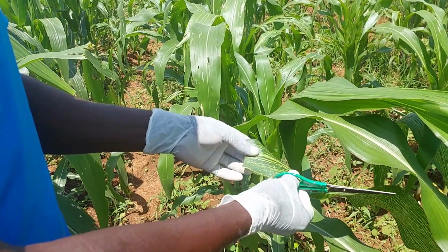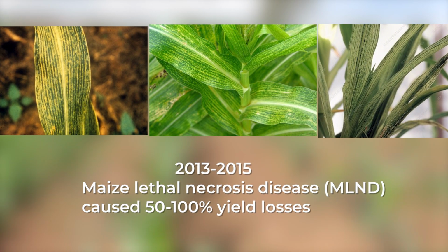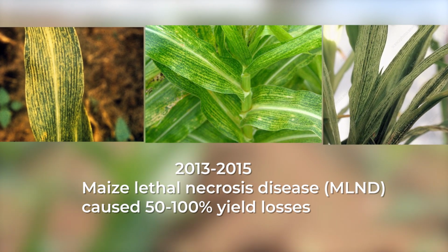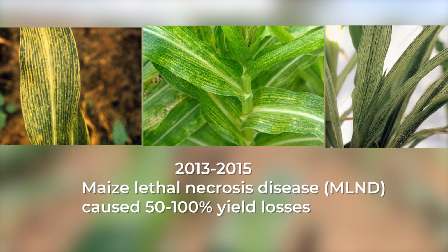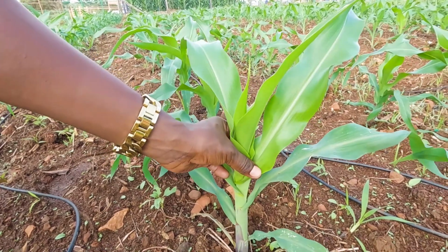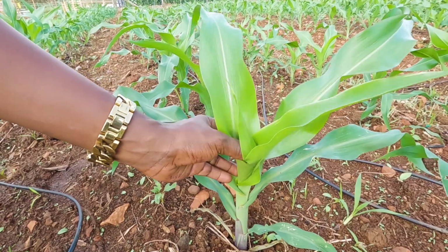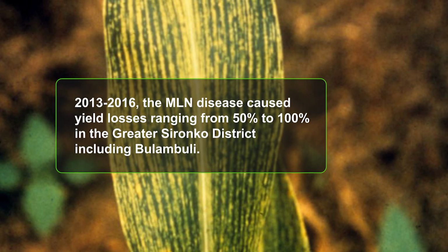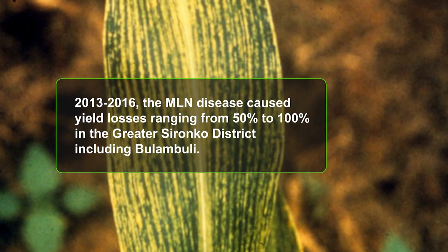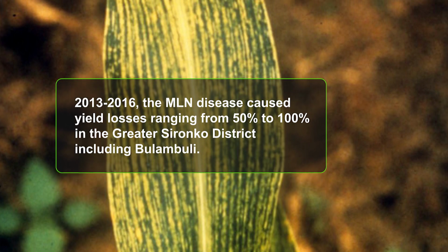Information from research shows that between 2013 to 2015, the maize lethal necrosis disease caused yield losses ranging from 50% to 100% in the Greater Sironko district, including Bulambuli. It is a very dangerous disease. You can even incur yield losses of 100%. When it occurred in eastern Uganda in 2013 up to around 2016, we registered yield losses of up to 100%. Between 50 to 100% yield loss.